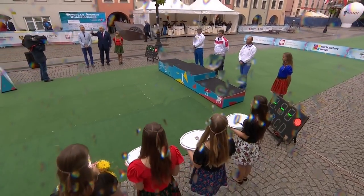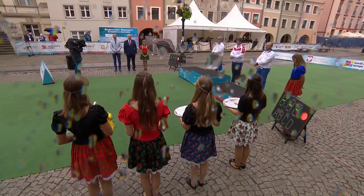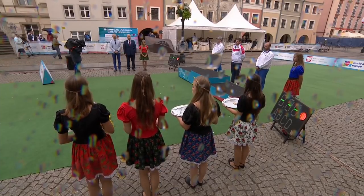Well, we've said what a beautiful city this is, and there is the city's mayor who will be presenting the medals here for the individual men's compound archers.